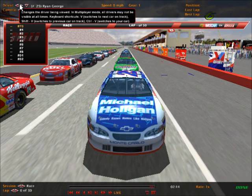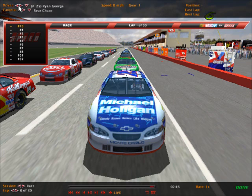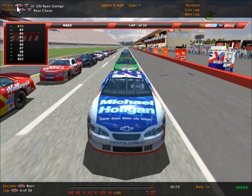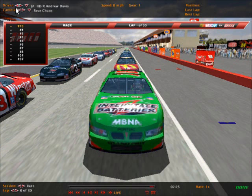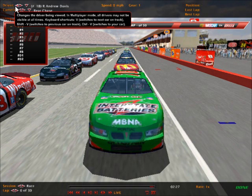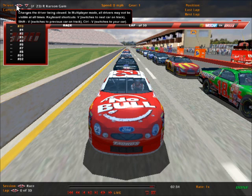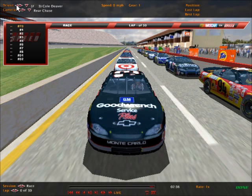Then it's Ryan George, car 25, the Michael Holligan Chevrolet, and beside him will be Kyle Matthews, car number 5, the Kellogg's Cornflakes Chevrolet. His win came at Richmond, and he was also the winner of the All-Star race at Charlotte. Next row down is Andrew Davis, car 18, the Interstate Batteries Pontiac, the winner at Texas this season. Beside him will be Carson Gum, car 23, the Winston No Bull Ford.